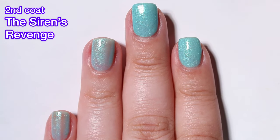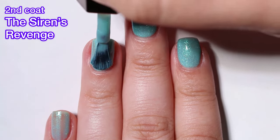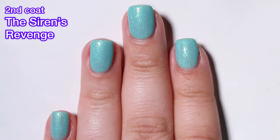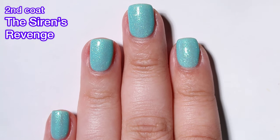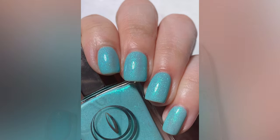However, formula was excellent. There's nothing wrong with this polish at all. This is just a matter of personal preference. But then again, look, I'm looking at it now on the screen and I'm thinking, oh, that's pretty. I can't quite make my mind up about this one.